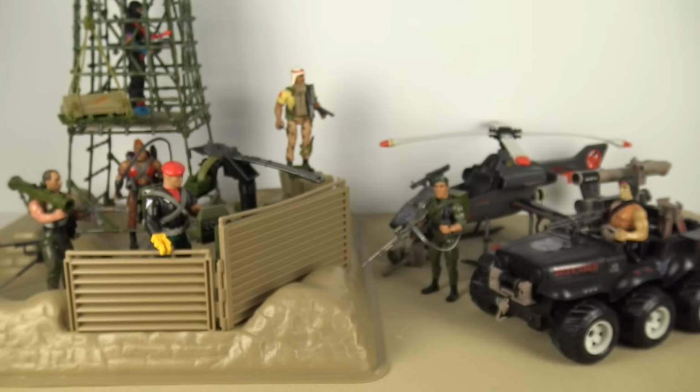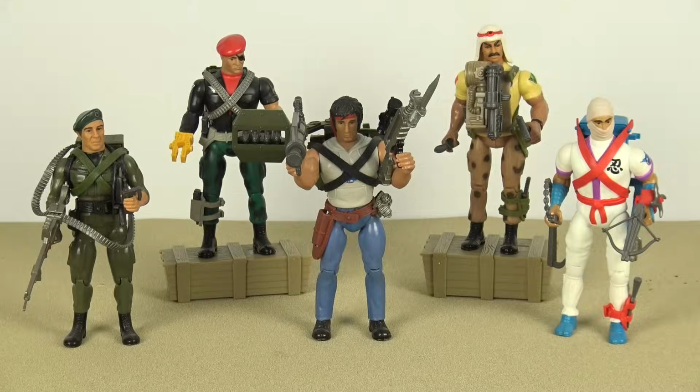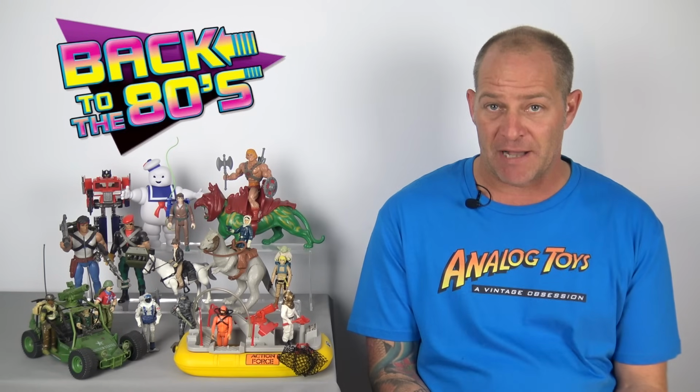But controversy aside, Coleco did provide us with an exciting range of figures and vehicles that were a hell of a lot of fun to play with. What year is it anyway? 1985. Coming in at number 8 is Kenner's Superpowers line.